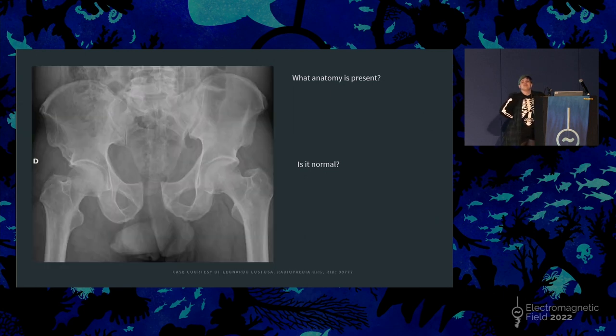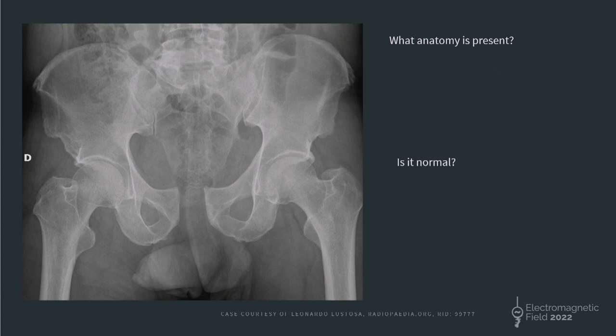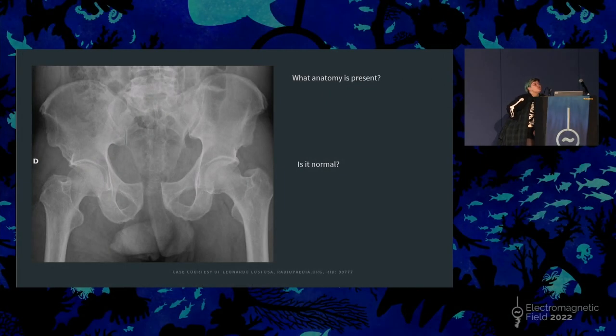Now this is my favorite. What am I looking at? Pelvis. Now, hands up. What's wrong? Many things, but there seems to be a gap in it. And then cracks above. Okay, so only one of those cracks is not normal.